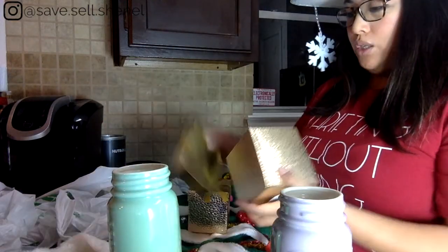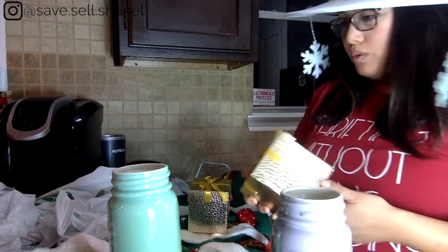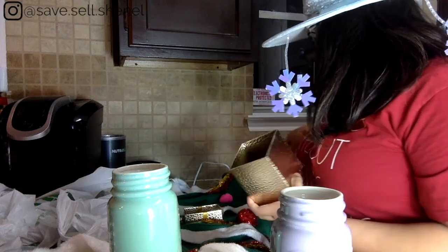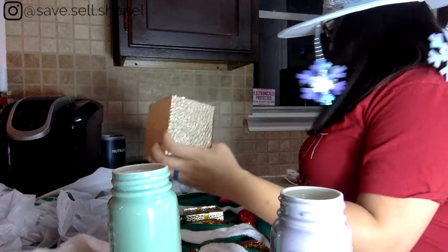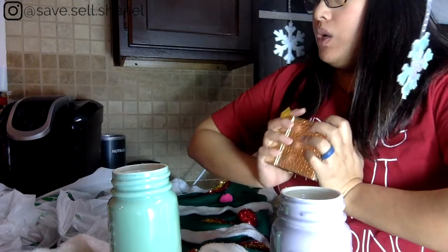I think this is way too big. Keep in mind, I'm going to be wearing this ugly Christmas sweater all day, so I don't want to have such a huge box. It's going to be in my way. So I'm going to use a smaller box. I'm going to use this one. Okay, perfect. I'm going to go ahead and put that there. Lid's on top. And I'm going to have something hold this down.